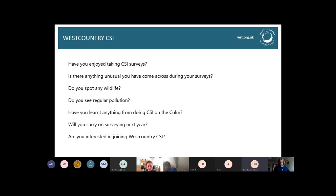How many people are sampling in the Stoke Cannon area, do you know? I think there's only 2 currently. I'd have to double check that though.